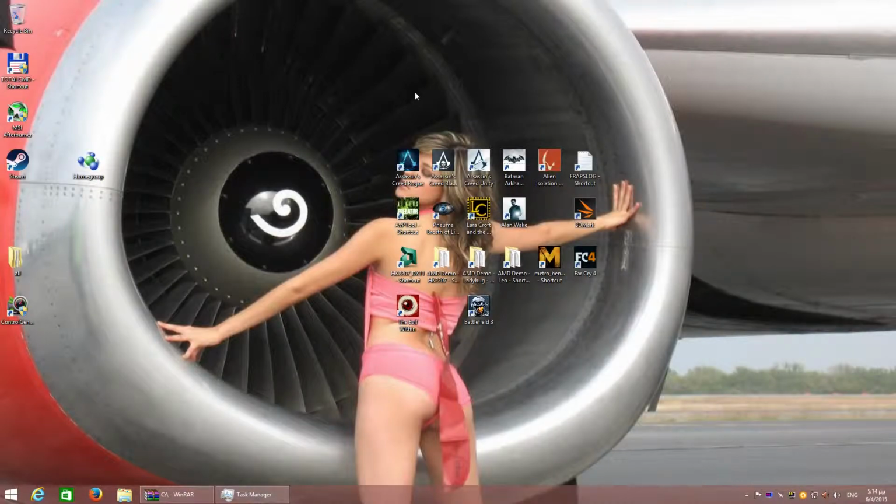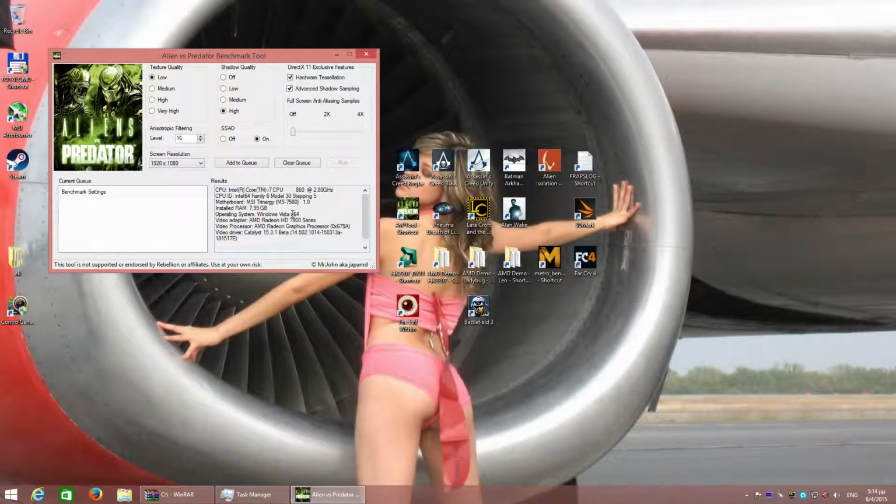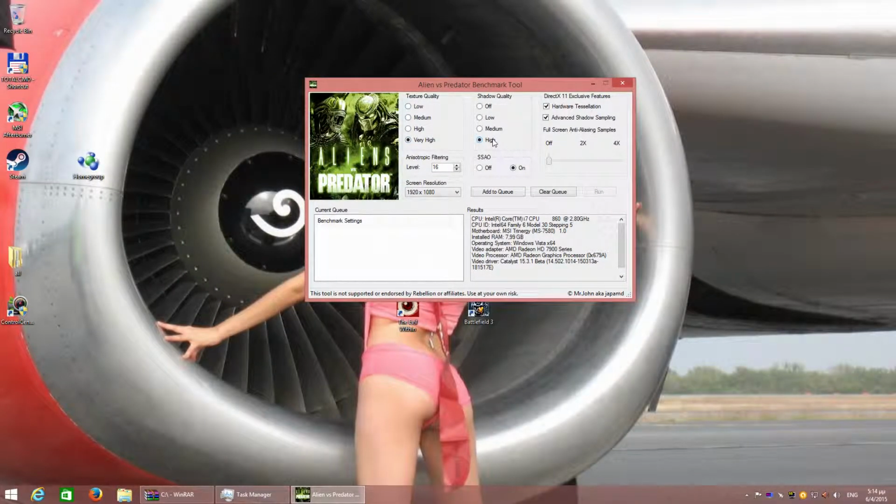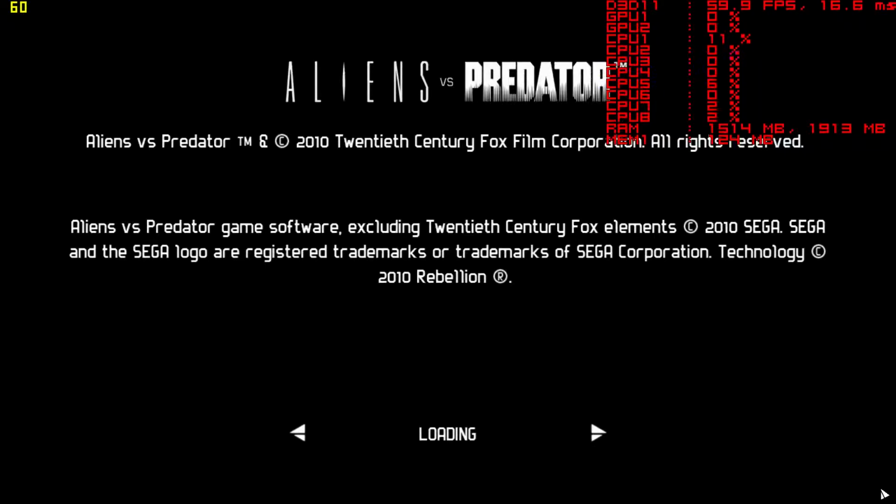For this benchmark, I'm going to use the standalone benchmark tool, which produces its own frame rate result, so I'm going to leave Fraps just for show, and I believe we are ready to go. Everything is at maximum.